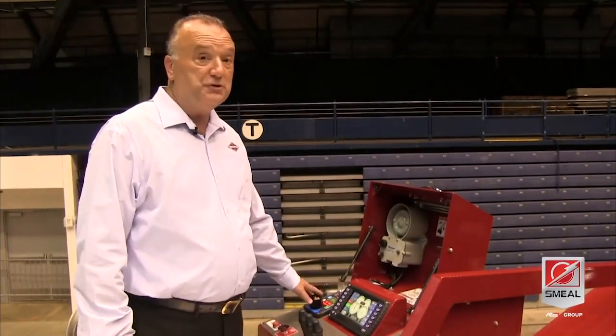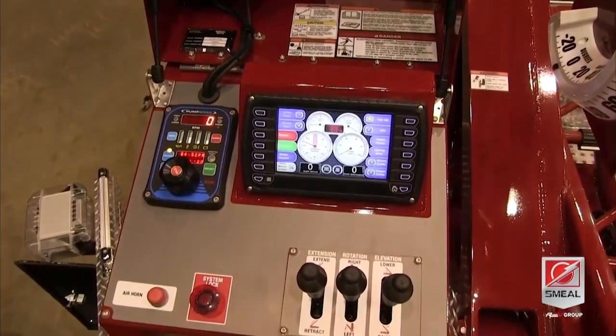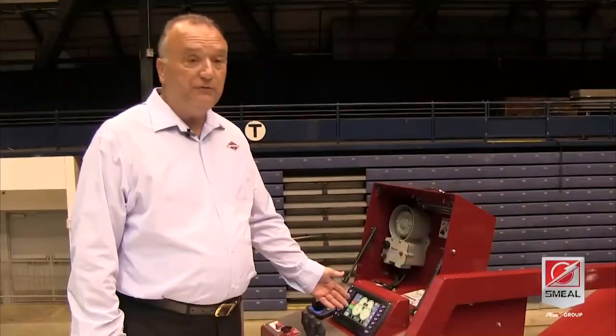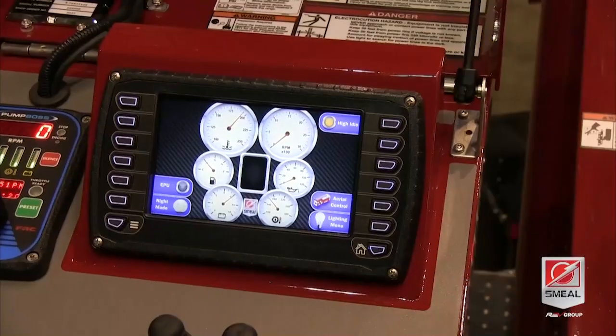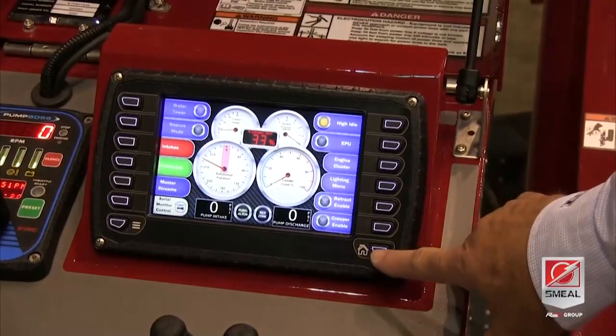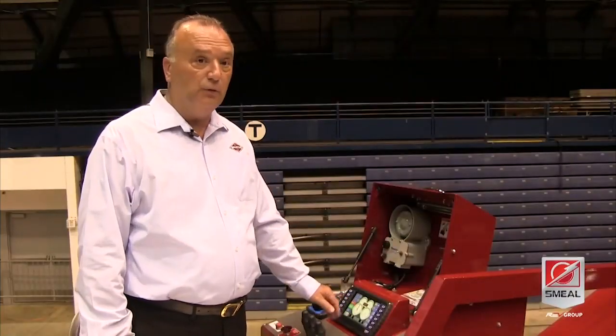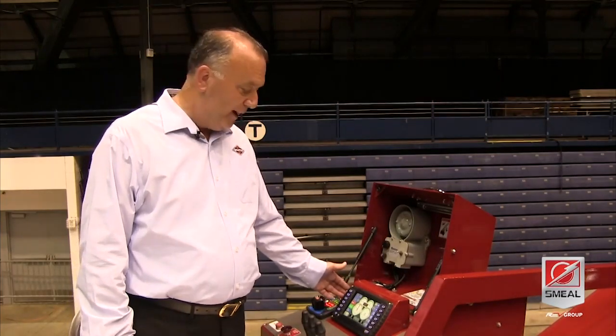As for turntable operator controls, this unit features an FRC pump boss for operation of the throttle for the waterway. This does feature our AL11 system, which includes rotation, inclination, load minder, air minder, and operation of 12 volt, 110 volt scene lighting, and the positional waterway and our retract override. That's a brief overlook of our 75-foot Smeal aerial device.